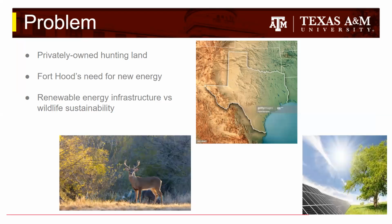Fort Hood is an Army base located in Killeen, Texas, from which representatives were sent to a nearby property in Lampasas County in hopes of finding a location for them to install solar panels to supply energy to the base. The problem is to figure out the balance between ideal placement for the most energy versus trying not to disrupt the deer population that is present on the property.